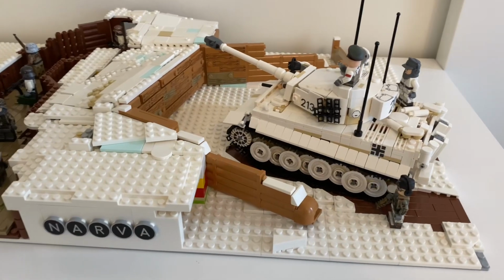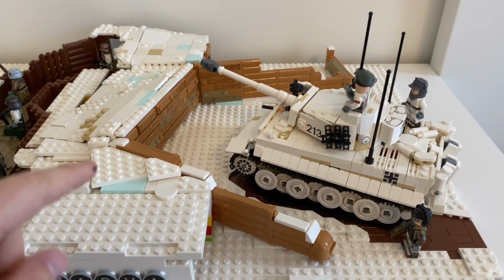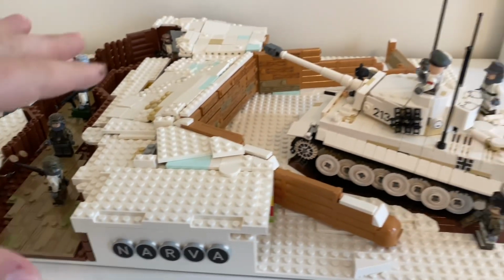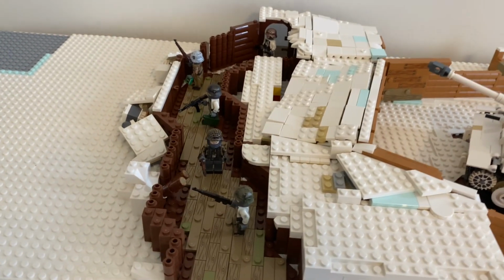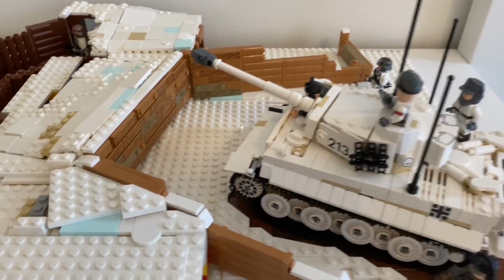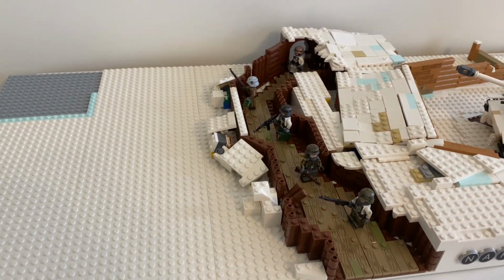All right, so here we are with the quick MOC update. This is a Brickmania Tiger, and here I'm doing a bit of a trench system, supposed to be the Battle of Narva. I'll talk more about this once it's completed, but this is just the initial stages. Obviously these are trenches, so this is supposed to be in the ground. A lot of work still to do, but this is just the initial look.